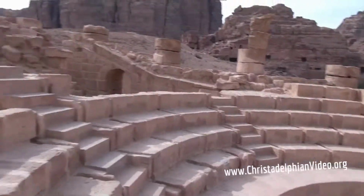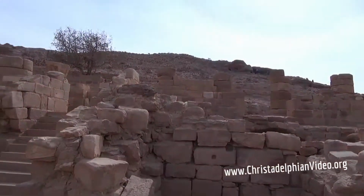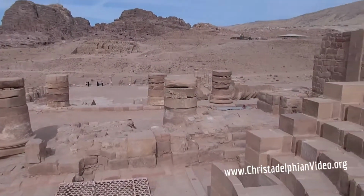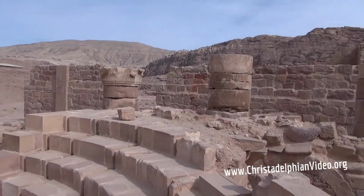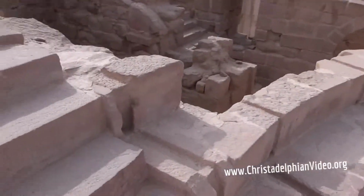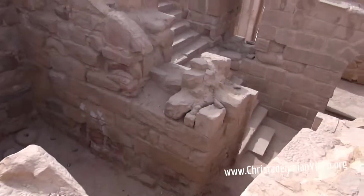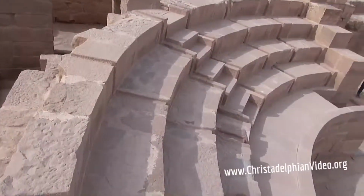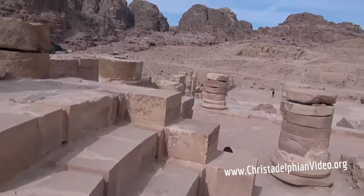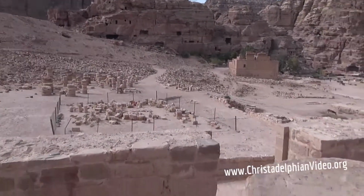Theater. I think I don't want to go up these steps too much further. West vaulted chamber. Oh wow, just the ruins that you look back in history and see just a snapshot. This is actually a good spot.